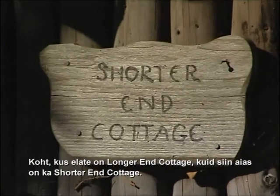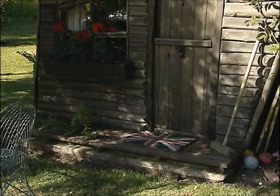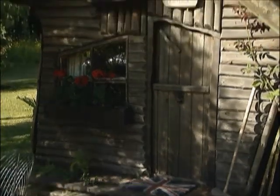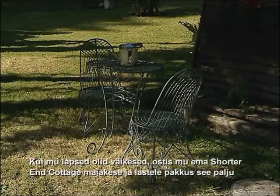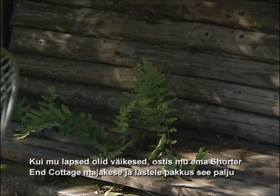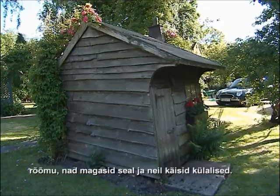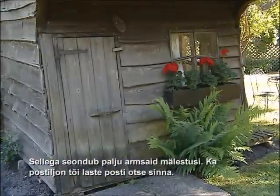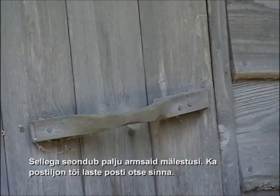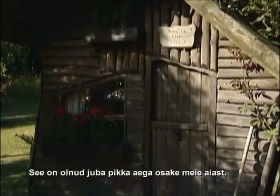Your house and garden is called Longer End Cottage, but there's also in the garden Shorter End Cottage. What is this? Who lives there? Well, when my children were very little, my mother helped buy the little Shorter End Cottage, and the children had great fun sleeping and having friends to stay in there. And it has such fond memories, and also our postman used to deliver the children's post to Shorter End Cottage, and they just thought that was great fun. So it's been with us for a long time now.